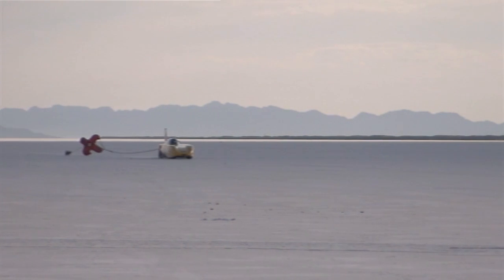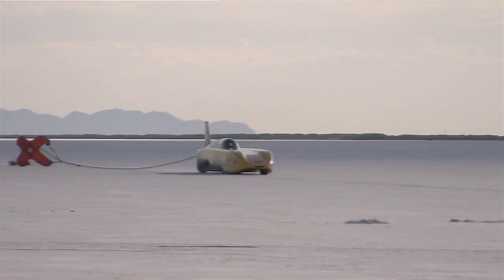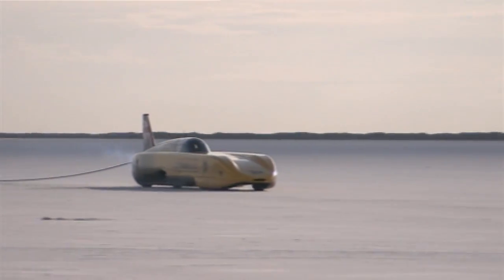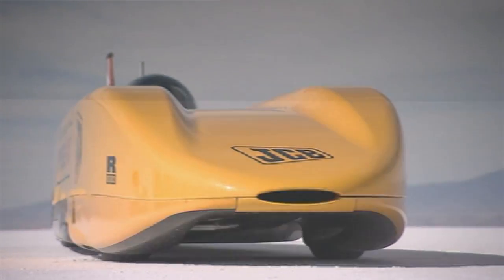So as he goes through the flying mile, he'll put out a high-speed parachute, which will bring the speed down to a point where we can start to apply the carbon brakes. Should the parachute fail, then the driver can bring in the exhaust brake, which pulls the speed down in a very gradual way, and also contributes to the point at which he can start applying the friction brakes.